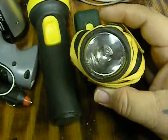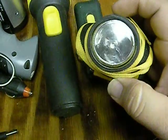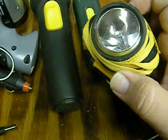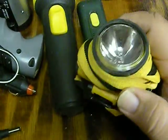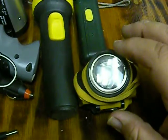This one right here, this is good for, if you're hunting small game or something. This is just a headlamp. Again, it'll drain your batteries a little faster, but it's worth having if you plan on doing any kind of nighttime small game hunting, anything like that. You know, this comes in handy. I like it because it's hands-free. You don't have to mess with it.